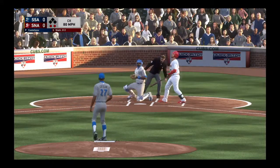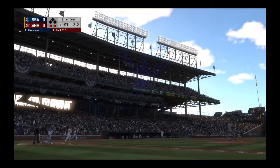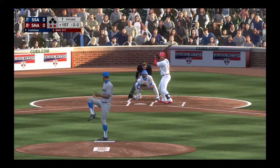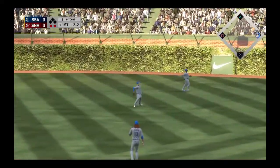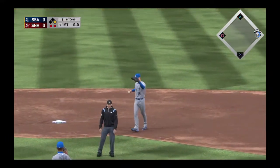And they'll try to get him fishing there, but he won't offer in the dirt, and it's back to even at 2-2. He got ahead with 2 good fastballs and then tried to drop the changeup to see if he'd be out in front. Did a great job of laying off that pitch right there. Interested to see where he goes now. That gets down, and he's got himself a base hit. Hey, there's a nice knock by the 3-hole hitter.